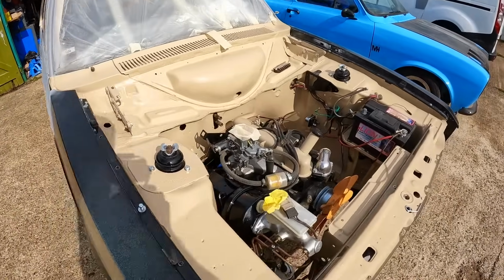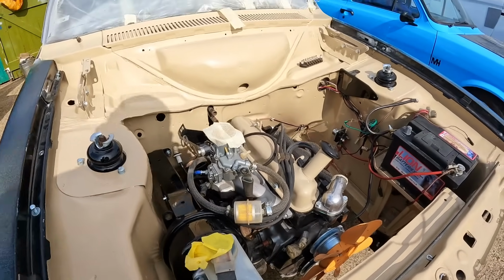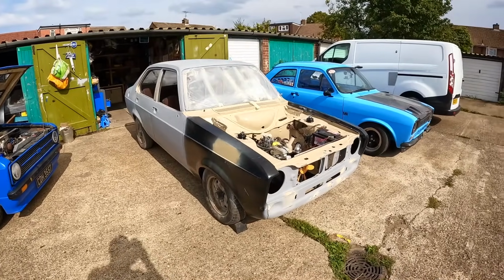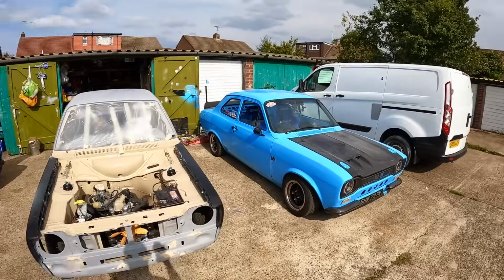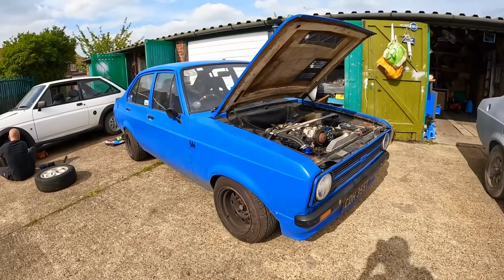I've been spending a load of time on getting this stock 1300 Crossflow ready, and as I say, this thing was destined to be just a normal daily driver. And if I was able to realistically keep all three of the Escorts that I've got now, then that would be an ultimate plan. To have this thing as a daily, to have this thing as a sort of summer show car slash hoon vehicle, and then to keep Maud as, you know, a bit of a drift missile. But it just seemed like that wasn't going to be possible.